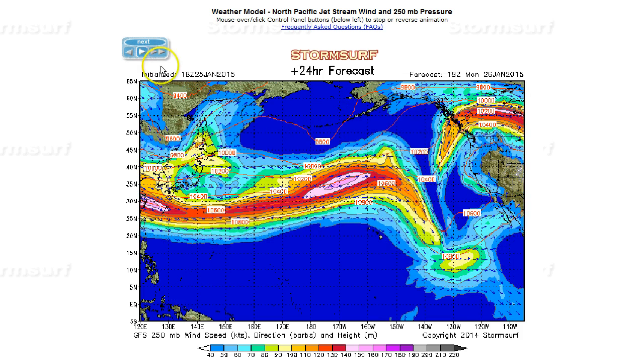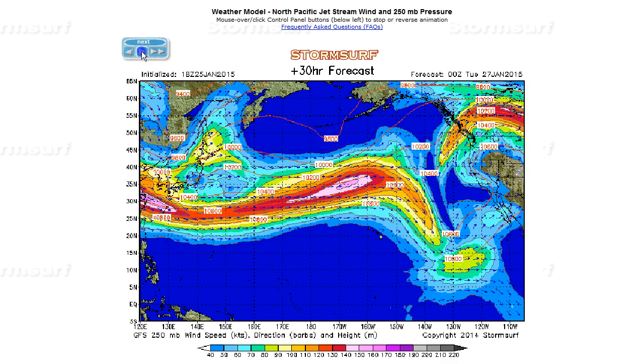As we roll into Monday, the trough basically disintegrates. It pinches off. The split continues. The U.S. West Coast continues to be basically blocked by high pressure. And we notice the split here in the jet stream. Notice energy starting to pull off from the jet, push to the north. We'll put this into motion.